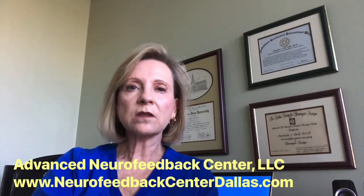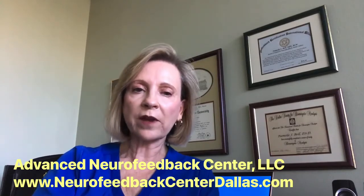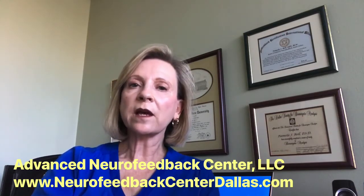LORETA is an acronym for a low imaging type of brain mapping and allows us to look into the deeper structure and see how the EEG is performing. This is really valuable in that we can also target with LORETA neurofeedback the deeper structure areas that need remediation. If for instance, mood regulation is involved, then the amygdala is involved, and that's a deep structure area. If memory is involved, then the hippocampus is a region of the brain that's also a deep structure area.